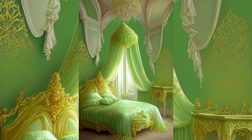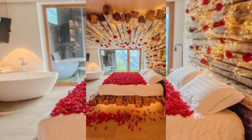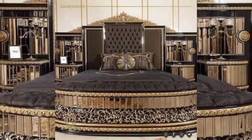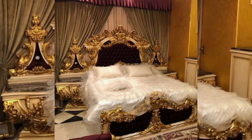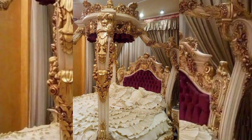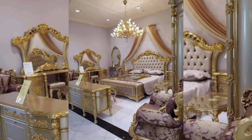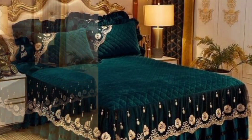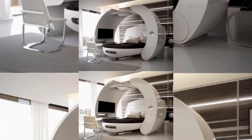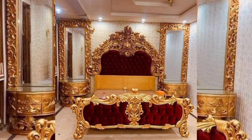Enchanted forest. Bring the magic of the forest indoors with trees, branch decor, fairy lights, carpets, and earthy tones. Vintage travel haven. Transform your bedroom into a cozy travel inspired retreat with vintage suitcases, maps, globes, and old world charm.